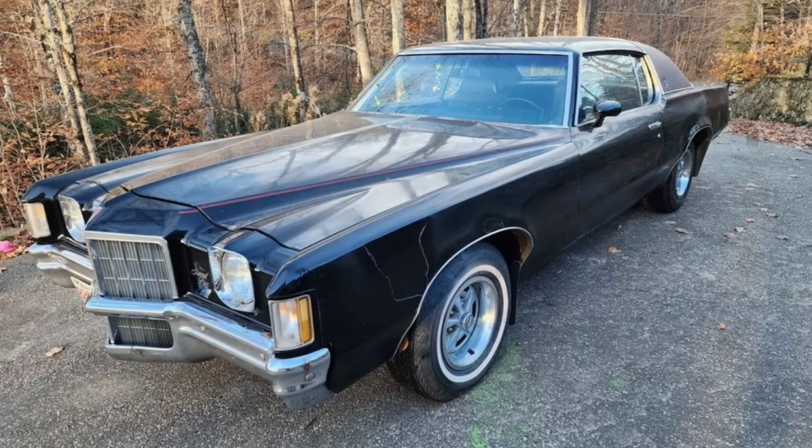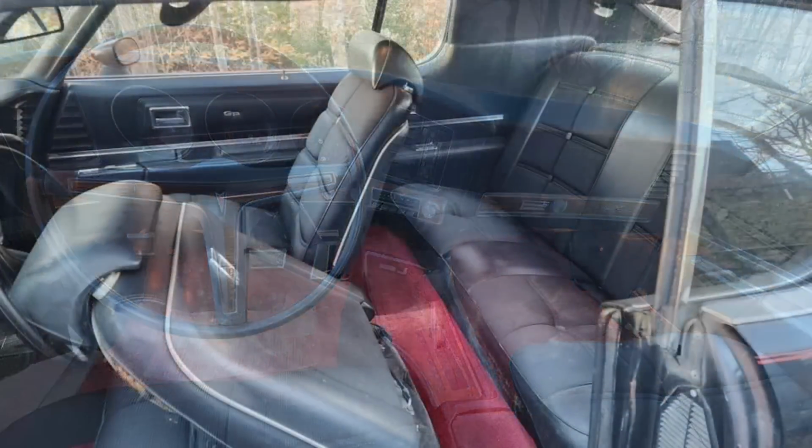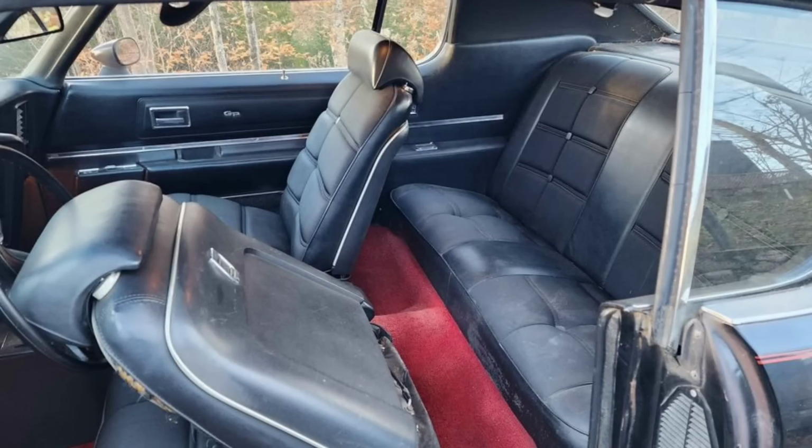Nevertheless, the car needs significant bodywork and painting, and the cracked windshield needs replacement. This car is ideal for classic car lovers ready to do some restoration work, considering its solid structure and robust engine.